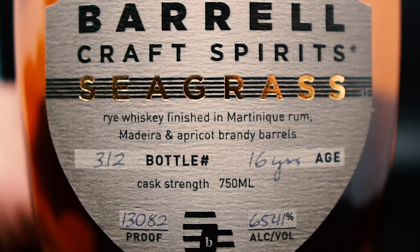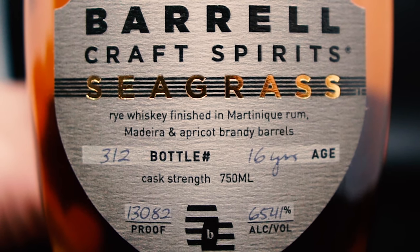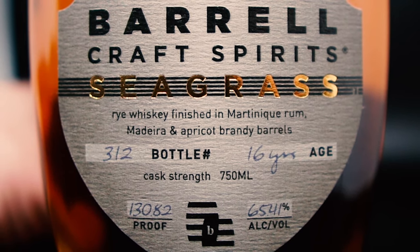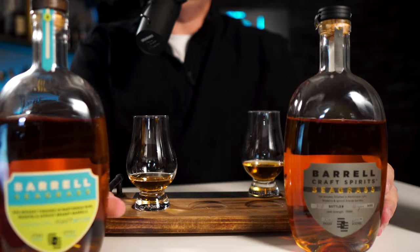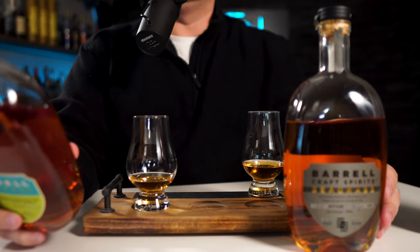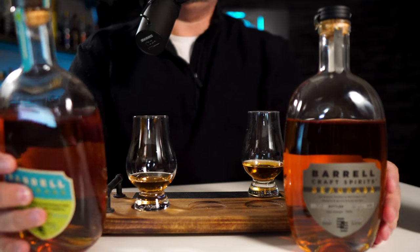Again, this is finished in Martinique rum, apricot brandy barrels, and Madeira casks. And the proof on this is 130.82 proof. It is a 16-year Canadian rye whiskey, as opposed to the original offering of Seagrass, which was a blend of ryes from Kentucky, Indiana, Tennessee, and Canada. I'm not sure of the ages on the original Seagrass. It was non-age stated. So it is a little bit different.